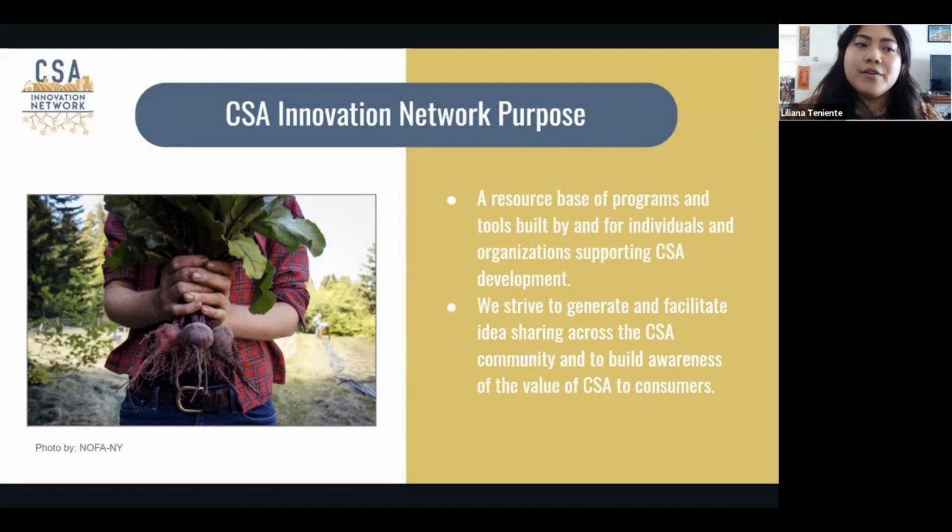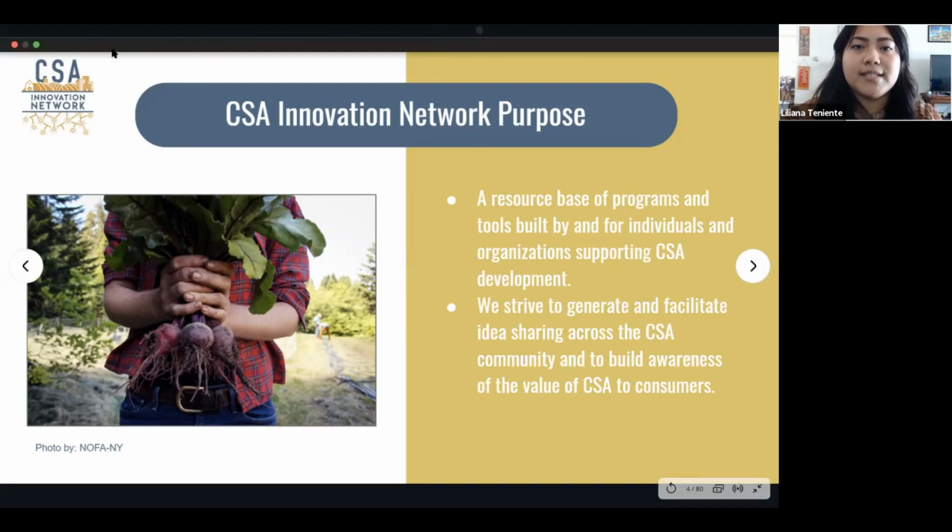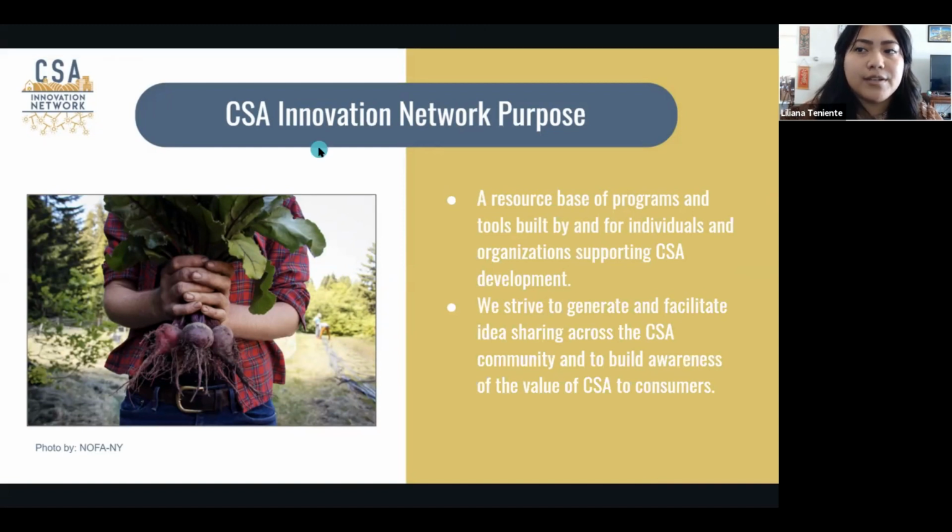For those of you who aren't super familiar with the network yet, the CSA Innovation Network is a national community of practice for farmers and farmer support organizations who are passionate about CSA. Our primary goal is to serve as a platform for sharing research, resources, and strategies to address emerging CSA issues. We really strive to generate idea sharing and build awareness of the value of CSA to consumers. We have a number of different partner and collaborator organizations that work together to develop and expand technical assistance and farmer resources, which are all available on our website if you want to go check them out. And Tricia and Corinna are actually two of our fellow collaborators who help make all of this wonderful work happen.